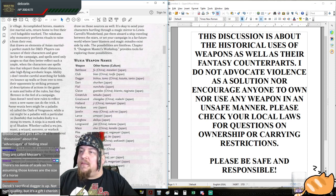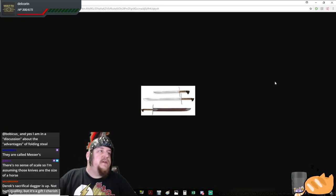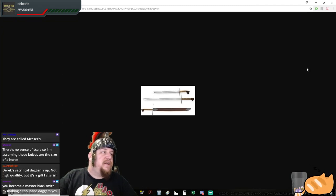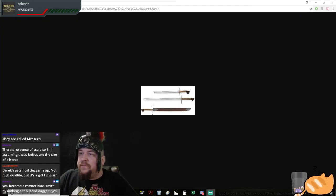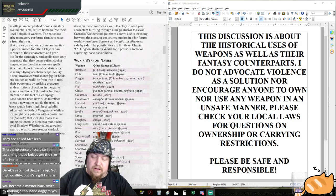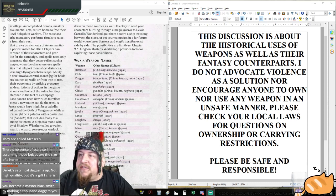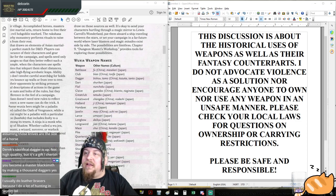Try placing my other hand behind it to block the background. All right, I'll give that a try, Silver. This is what Whitefire has shared, that those are daggers as well. You're in a discussion about the advantages of folding steel? Are you comparing the folding of steel to Damascus style, or the Japanese style to traditional Damascus, or just melting and mixing the alloys together? There's no sense of scale, so I'm assuming those knives are the size of a horse. You become a master blacksmith by making 1,000 daggers. Yes. Okay. Got it, Bob. Derek's sacrificial dagger is up. Not high quality, but it is a gift that I cherish.